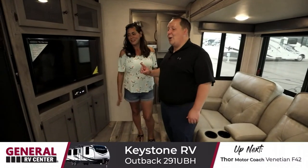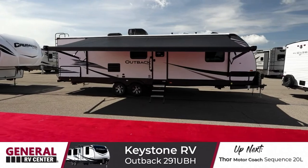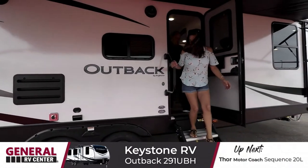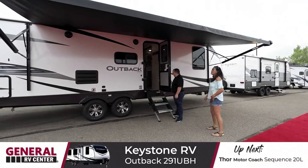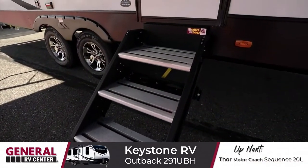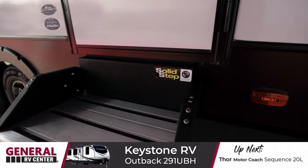Well, the inside of this travel trailer looks great, but it looks even better on the outside. Let's go take a look. Okay. I really like the awning. Yes, nice power awning. Goes almost the whole length of the travel trailer. And I would like to mention, these Lippert components solid steps are new, and they're great. They're very sturdy when we're walking in and out of the travel trailer.